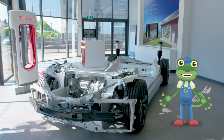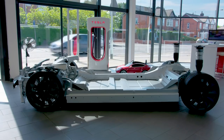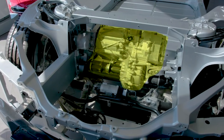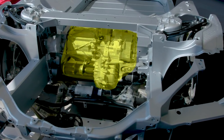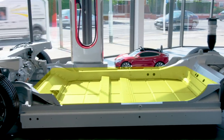The bottom part of a car, which is connected to the wheels, is called a chassis. This is a chassis without the rest of the car on top. The motor sits here, and the big battery sits here.